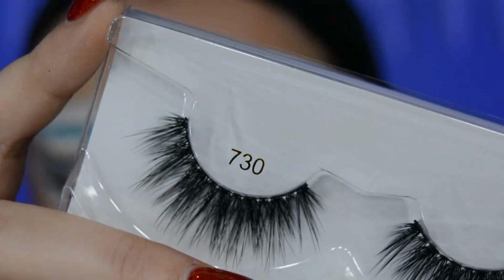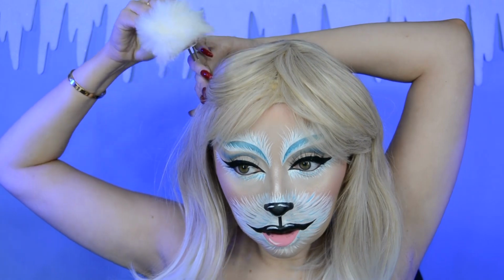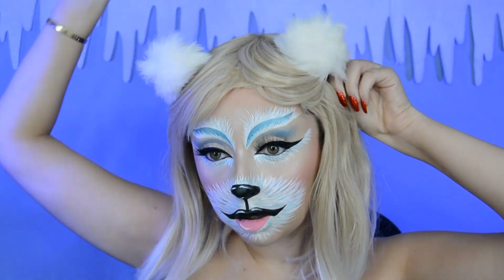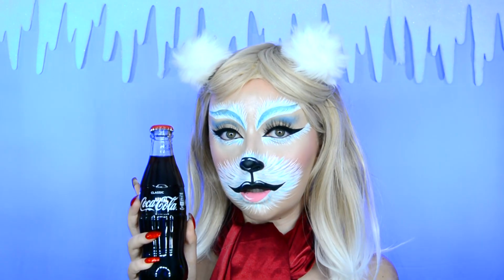For my eyelashes, I use the Baby Doll eyelashes in the style 730. Lastly, I put on a wig, and then I actually made these bear fluffy ears from the ends of some Christmas hats that I had left over that I didn't really want to use again. So just the fluffy balls at the end of a Father Christmas hat. I cut them off, put some clips on them, and put them on my head. So this is the final look.